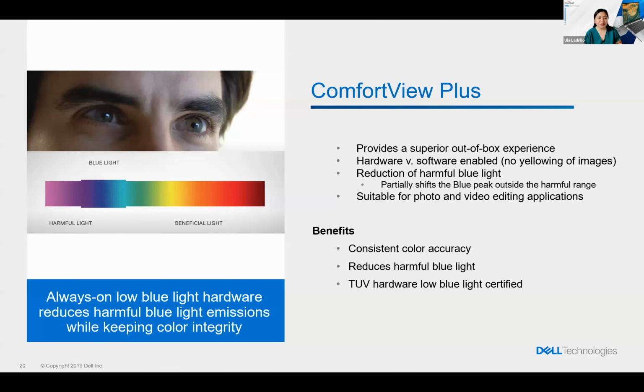So in our Precision, we also offer what Mitch shared earlier, the Comfort View Plus. So it doesn't give you the yellowish effect. So you're going to see natural color. At the same time, it reduces the harm from blue light. Okay, it is hardware based, so you don't have to adjust your device anymore because it is always on. So it gives you consistent color accuracy without giving you the yellowish or any color shift.